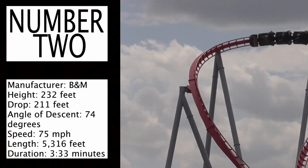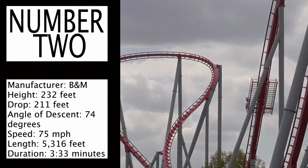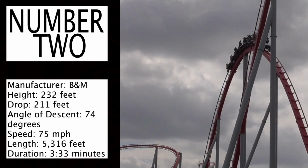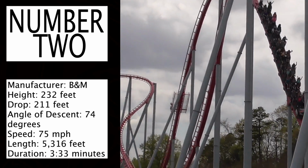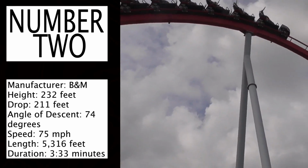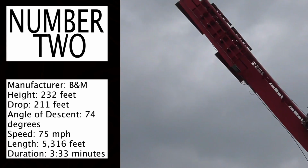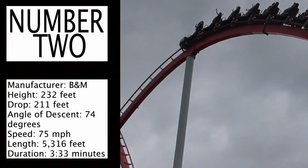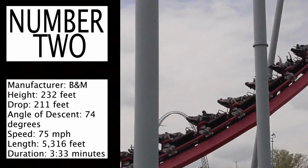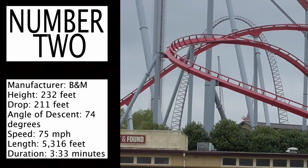Number 2 is Intimidator. This is my favorite B&M hyper coaster that I have ridden. It's got an excellent layout, provides some great airtime, and it is very smooth. All 3 of Carowinds' top coasters are very smooth, and coincidentally they're all by the same manufacturer. But I cannot emphasize how great Intimidator is. Some people aren't as big of a fan of it as I am, so maybe I just rode it on a really good day, or maybe other people have just ridden it on a bad day. But I am a huge Intimidator fan.